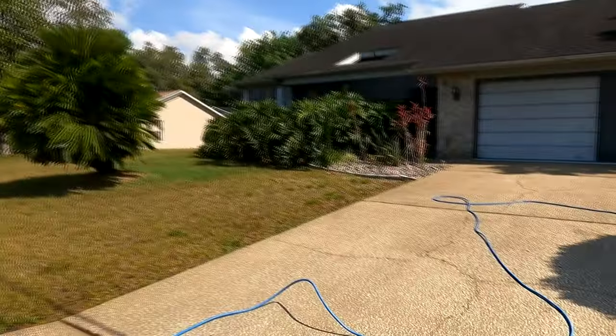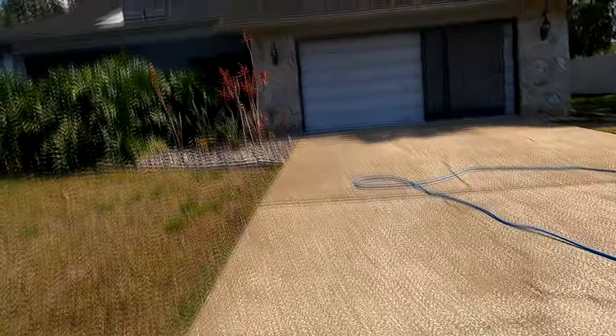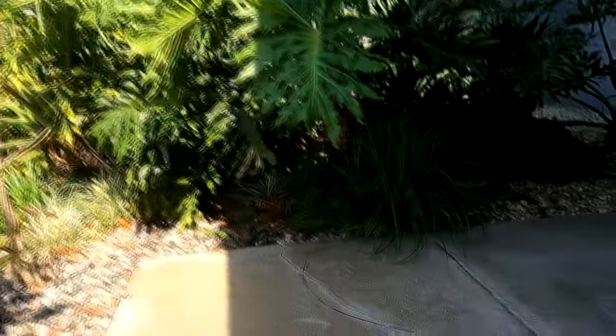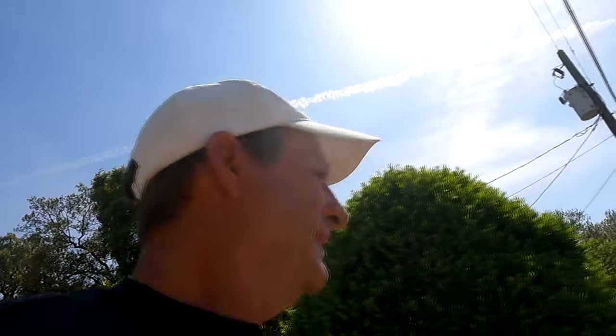Look at that. When we were first looking at this, I mentioned that we were going to have to spray some stuff. Look at that. All that mold came right off of there. 12 gallons a minute, man. It's a go-to situation. If you got the gear, use it.